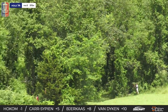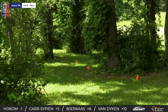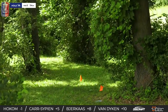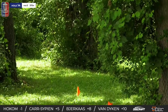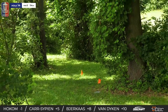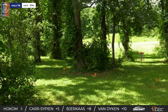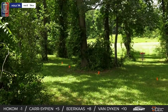This one looks like it caught. I don't know. That one might have made it to the circle. We'll have to see on that. I've had mixed shots with this hole. I almost lost my disc one time because I threw a mid-range kind of high and it floated all the way down past the pin. But let's go to commercial because nobody wants to hear about that.